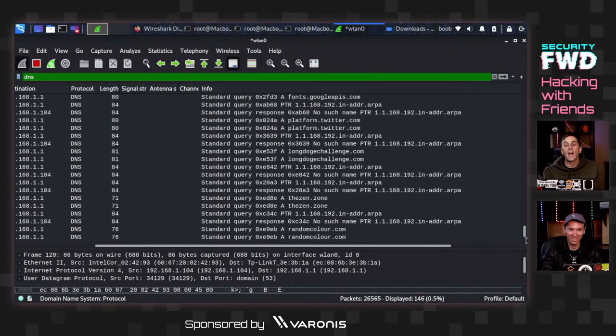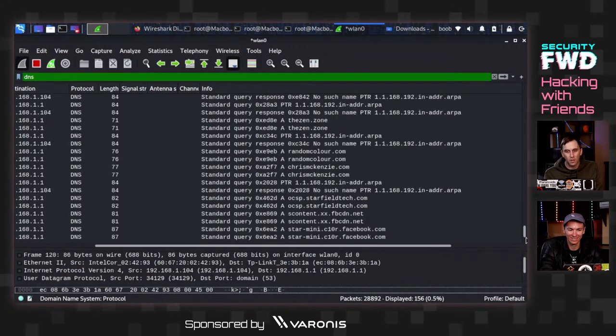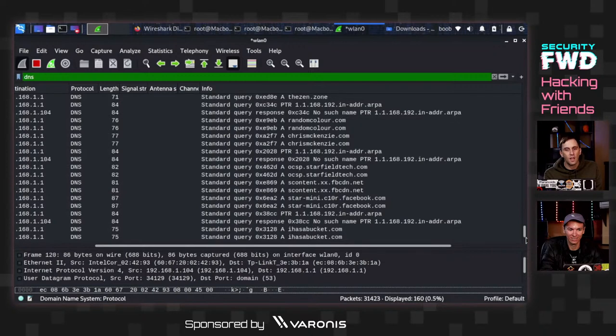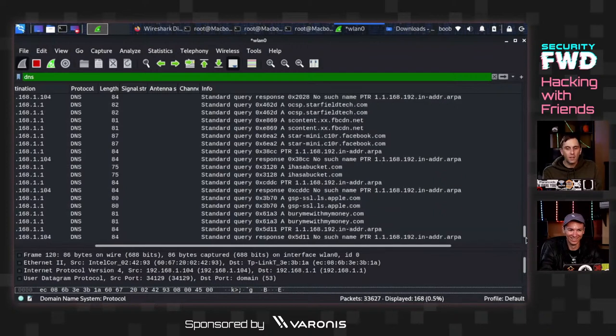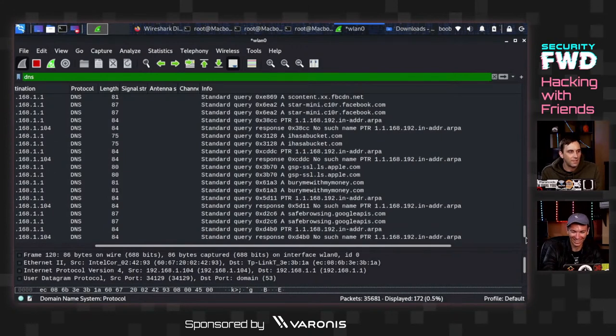So, what's happening here? Well, basically, my computer has finally successfully convinced Michael's computer that, oh, we can see facebook.com. So it has basically finally convinced Michael's computer that when it needs to go to ihasabucket.com, that it should go to my computer. I can see burymewithmoney.com, safebrowsing.google.com. Okay, that's enough of that.